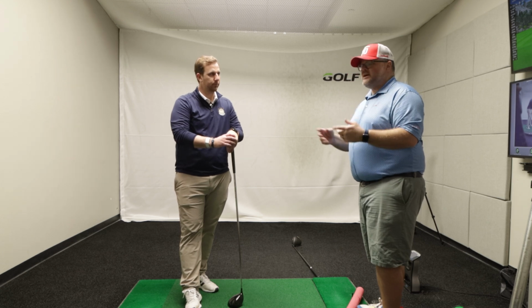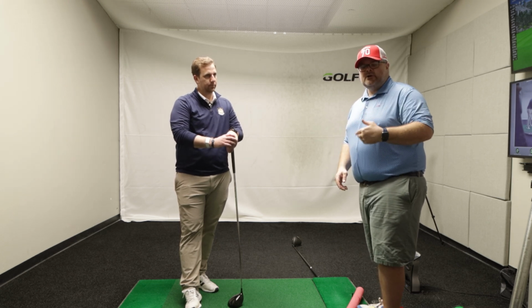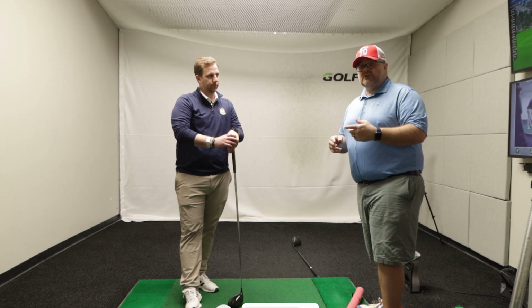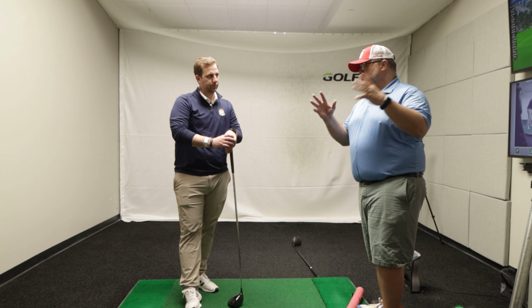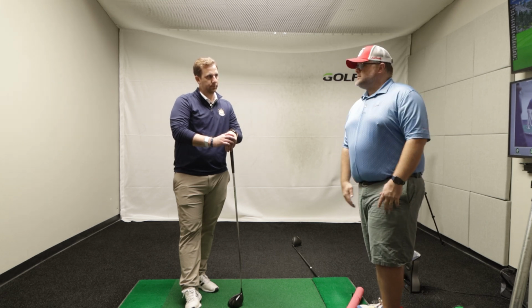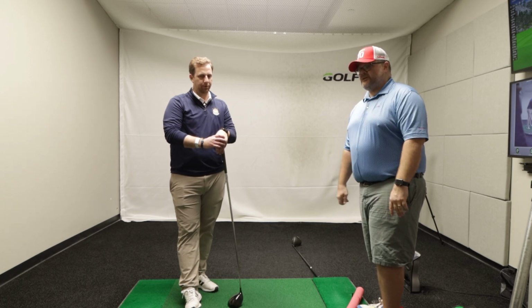Of course. Yeah, you're going to have a lot better control of where you're hitting it with your irons, even on the ground for your low point. So you're just going to have a lot more control and a lot fewer variables that are all over the place, which, you know what, is going to help you hit the ball a lot better, and that's going to help you shoot lower scores. Yeah, absolutely. That's the idea, right?